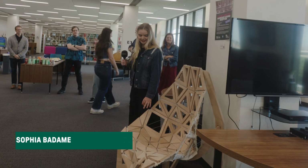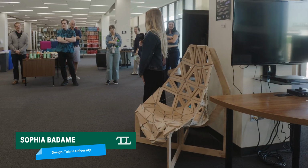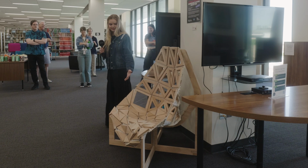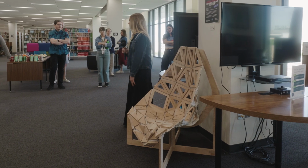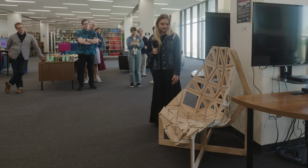Hi, I'm Sophia. I've designed this chair. I guess my goal here was to turn a very rigid and static material that plywood is into something more dynamic and flexible. That was the goal.